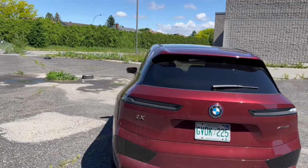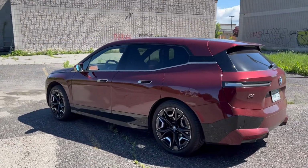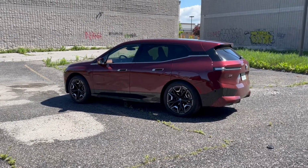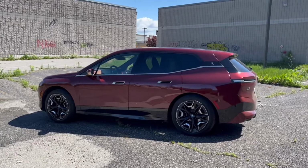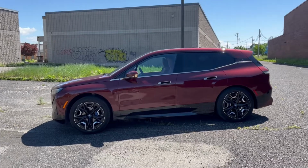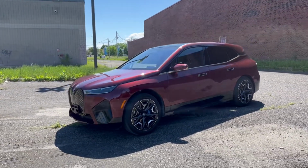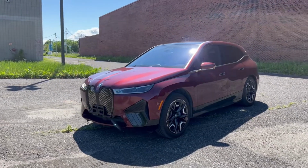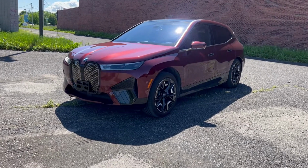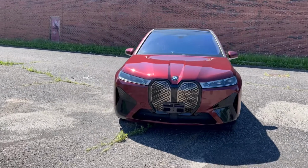Anyway, speaking of pricing, because that's what it's all about, in the US the 2022 xDrive50 starts at $83,200. In Canada, it's $89,990. 2023 pricing for the xDrive40 and the M60 is already available. In Canada, $79,990 for the 40, and a whopping $120,750 for the M60. Now, my tester, I just mentioned a few options, is loaded.